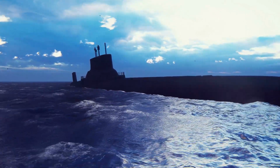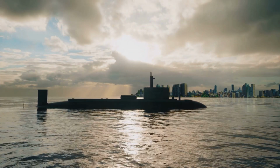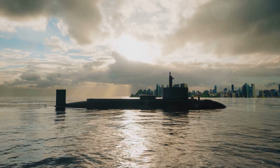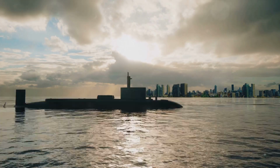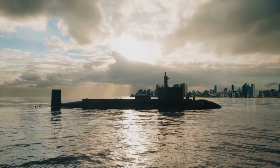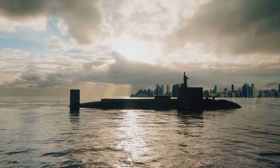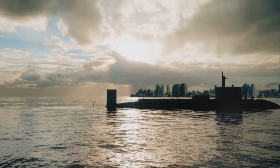Moving on, nuclear submarines also excel in the field of intelligence gathering. Their stealth capabilities, coupled with advanced sonar systems, make them perfect for reconnaissance missions. They can silently patrol enemy coastlines, monitoring communications and movements without detection. In the shadowy world of espionage and counterintelligence, they are the unseen eyes and ears.